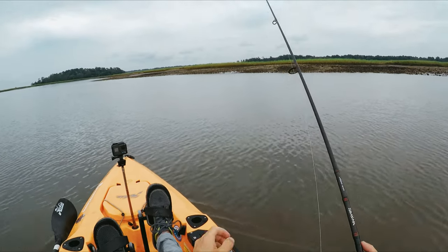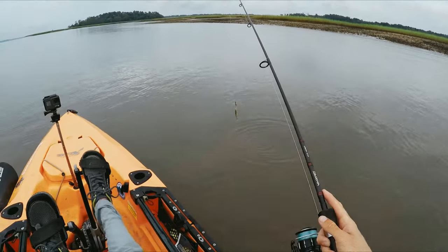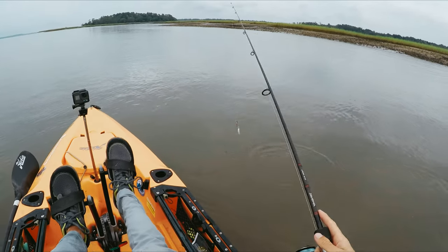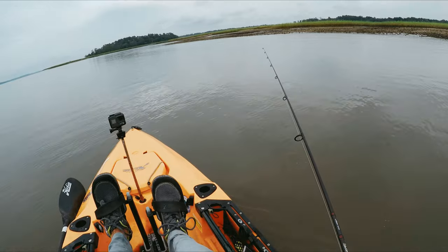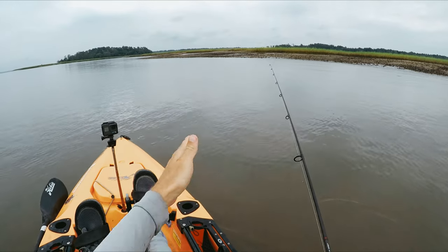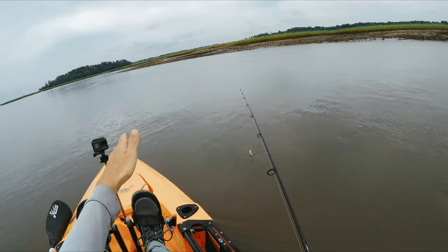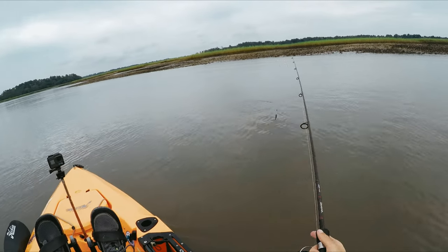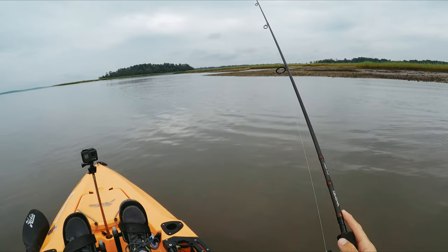Putting it in reverse so I can back up when I get a fish. So I think that school moved. But when they move, they don't really go far. So all I'm doing is just slowly pegging up a little bit, because they probably just moved along the shoreline a little bit and then kind of started sitting there. That might even get one right there.